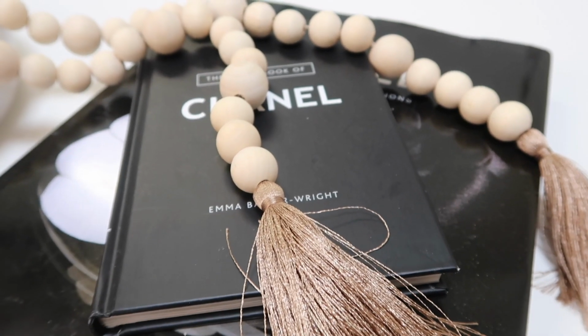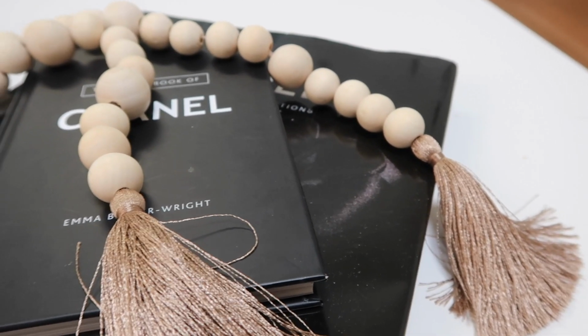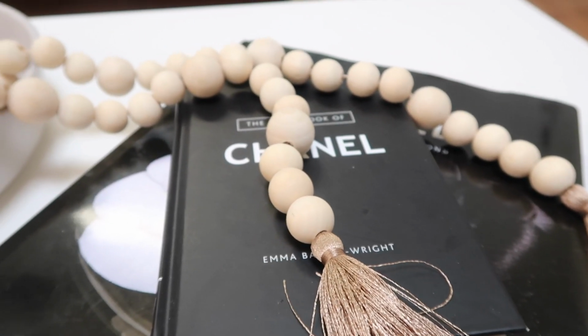This is the final thing that just came in, these little coffee table beads. I'm obsessed. I got them from a small business, an Etsy shop called Milton Grace Designs, and I think they look so cute.